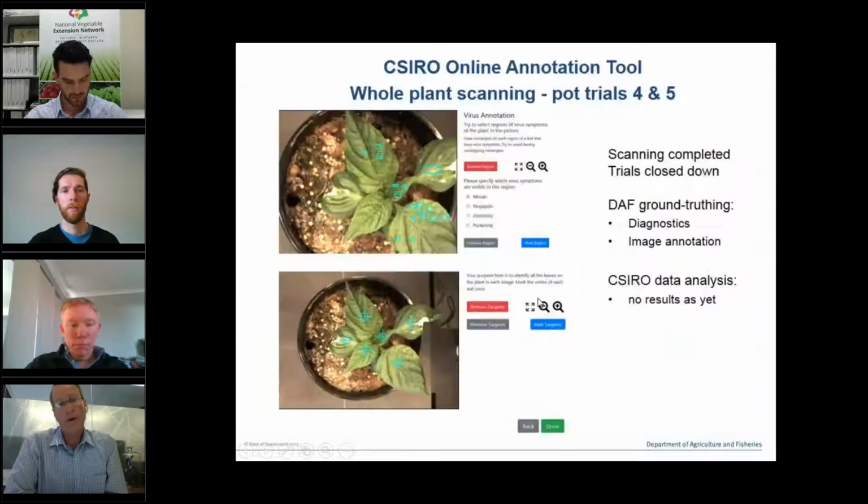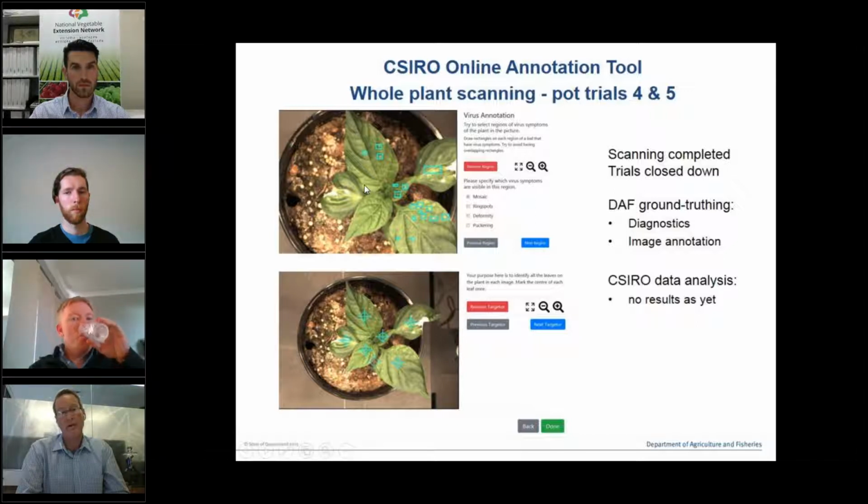The next part of the work, we moved on from individual leaf scanning, which hadn't been done in capsicums or many vegetables to date. And in the last two trials, we've done whole pot scanning. CSIRO have made some real headway and built a whole plant scanning rig. And this is just to really show you how much work goes on in the background. So this is a normal camera photograph of a pot that's being scanned, that's gone down to the hyperspectral camera.